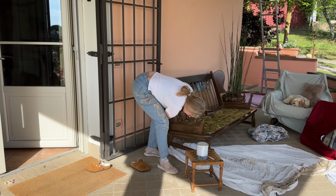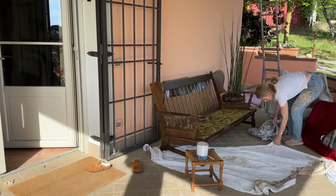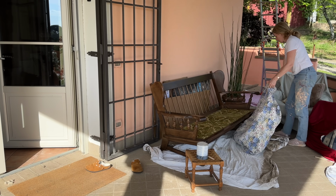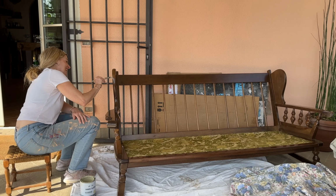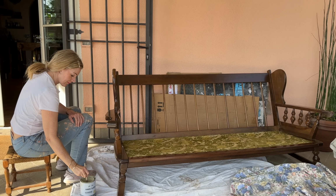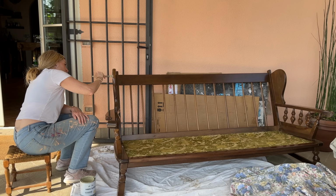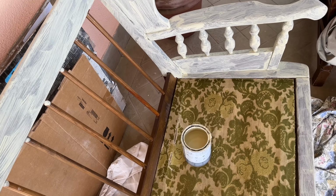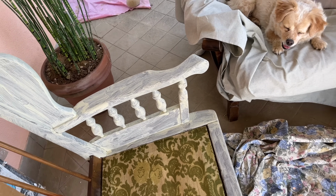Rather than sanding and stripping it, which would be way too much work, I'm going straight in with some chalk paint left over from an earlier project. Sometimes things get worse before they get better. Let's hope this is one of those times. Right, Holly?